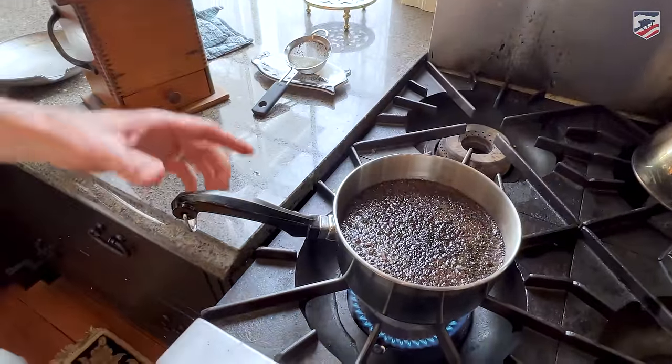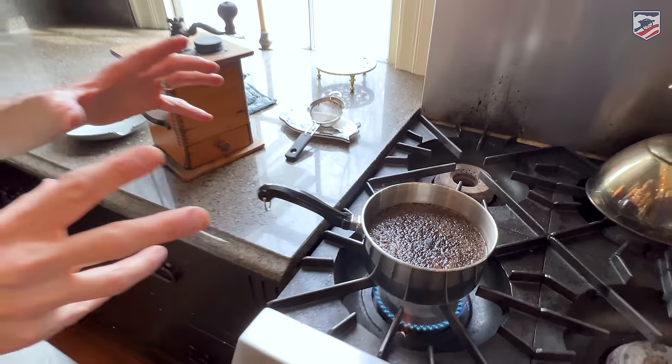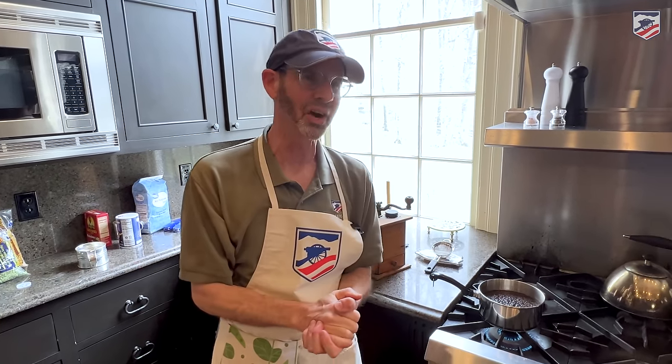I don't know how often you have ever boiled coffee. When you use a French press, it's a lot smoother. Drip is smooth. This is going to be a bitter coffee like the soldiers drank, as you should, out of a tin cup.